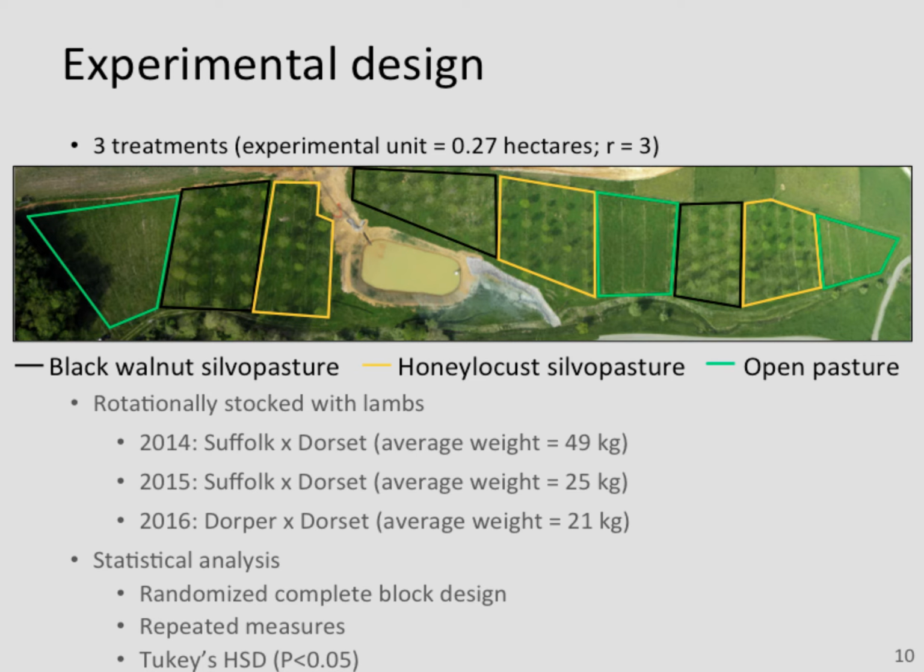Here's an aerial view of our study site. There are 3 treatments: the open pasture, black walnut silvopasture, and honey locust silvopasture. And throughout, I'm going to use the same color scheme. So black will refer to the black walnut silvopasture. Yellow will be the honey locust silvopasture, and green will be the open pasture. So you can see that in our layout here. And this is replicated across the site, gives us more statistical power.